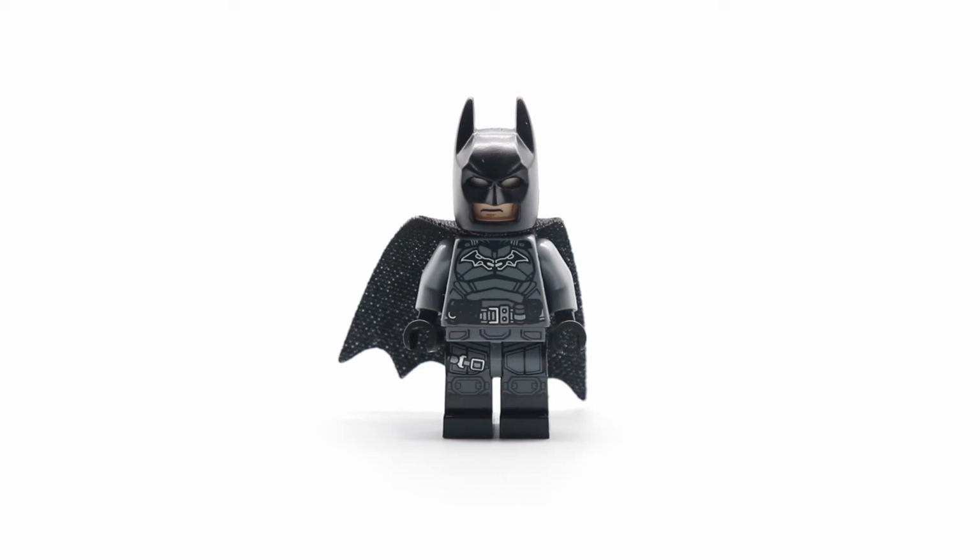This figure is not exclusive at all to this set. We get it in the Batcave, we get it in the set with the pursuit with Selina Kyle, so really a basic minifigure for this movie. So I think that it would have been a nice, perfect addition to this figure.